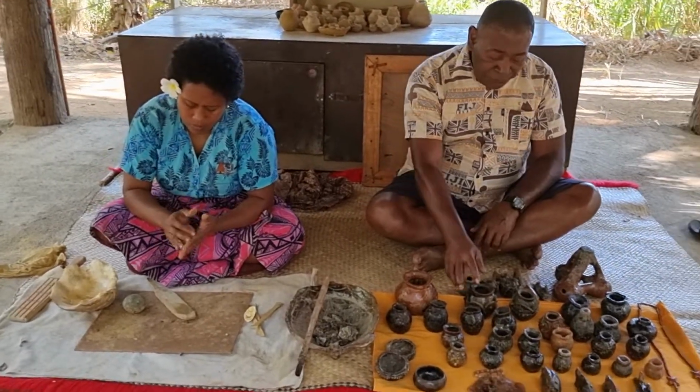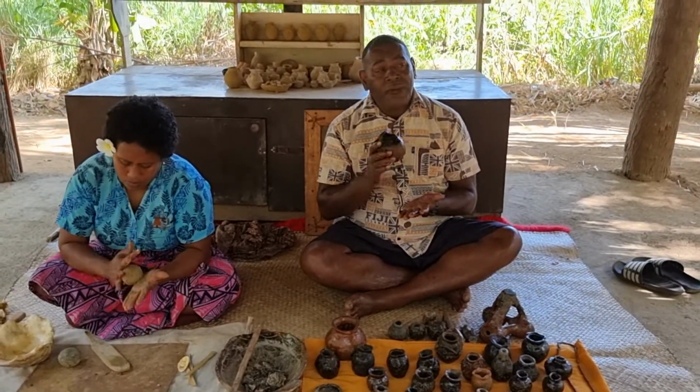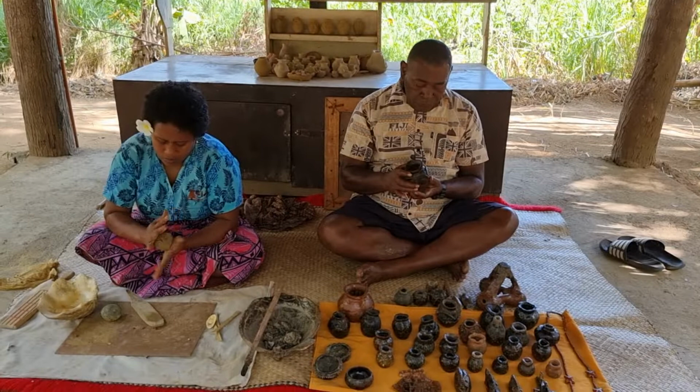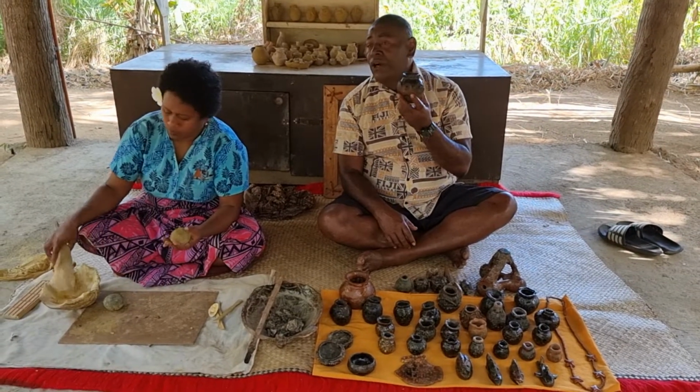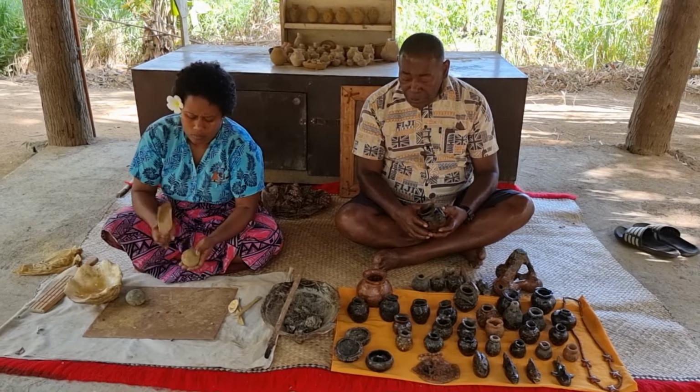First, they wrap the coconut husk all over the bodies of the article and set it on fire. When the articles get red hot, they remove them from the fire, and they use this gum.